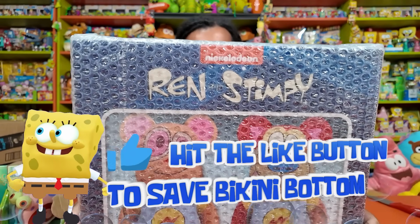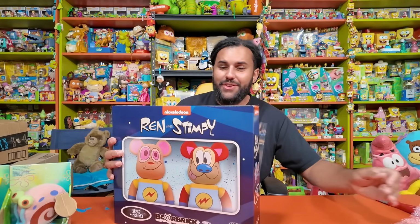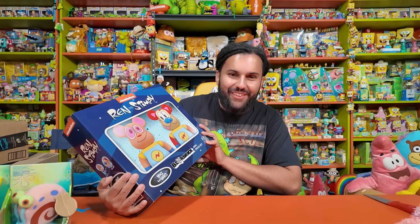The Ren and Stimpy Bear Bricks. What the heck, dude? Thank you so much. Oh, man, these are so sick. I know that they're super rare, dude. So I'm like, do I open them? I just think that they would look so much cooler out of the box.